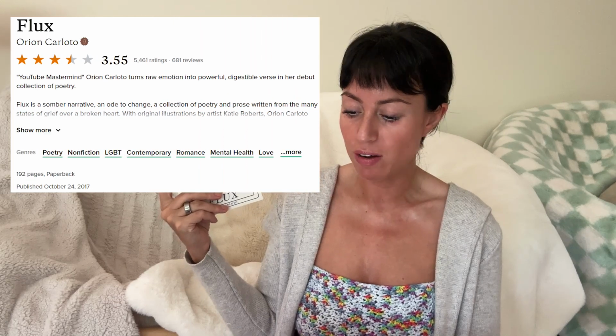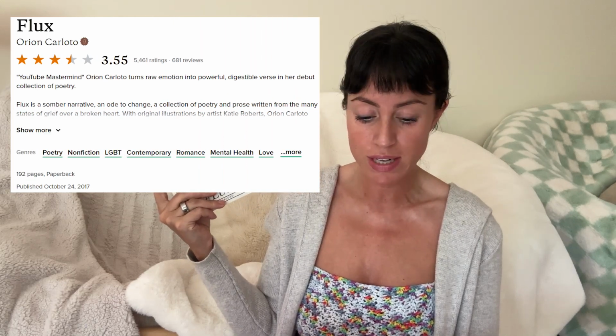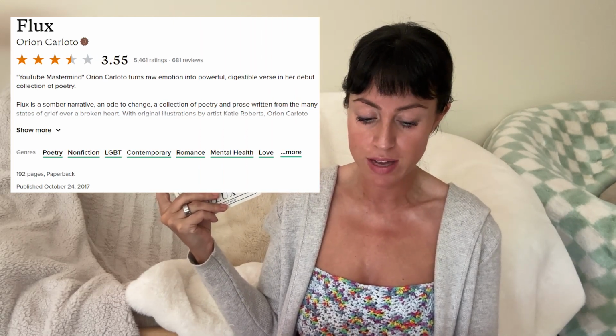Okay, so we have, if the cover and the pictures are anything to go by, I'm going to love this. But let's have a look at what Goodreads says. I don't really take a lot of initial ratings to heart because it doesn't really mean anything to me. I'm contrarian a lot as well. So Flux by Orion Carlotto has 5,500 ratings and it's a 3.55.